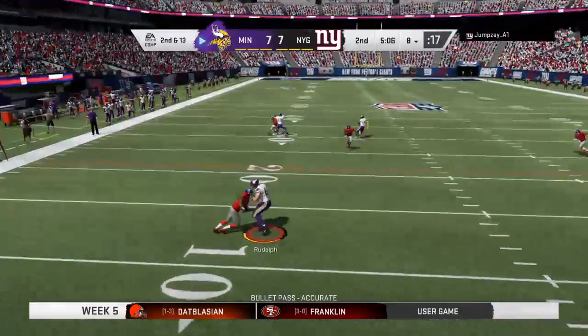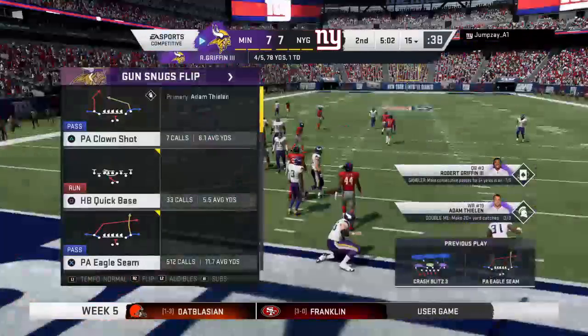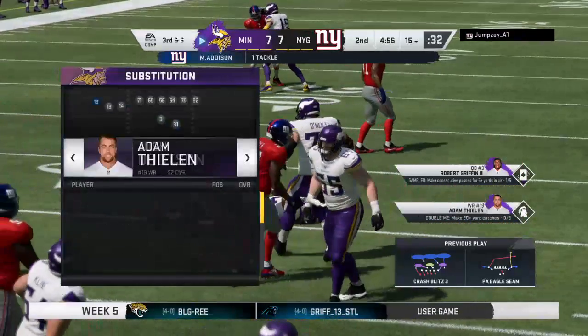Now on 2nd and 13. Griffin. And this one hauled in by Rudolph. And he'll be brought down, it looks like, right at the 15. The reception good for 7. It's 3rd down.